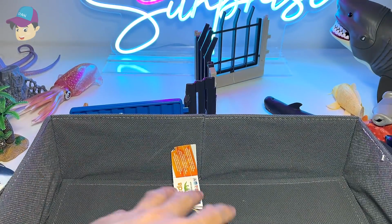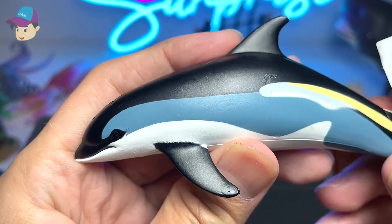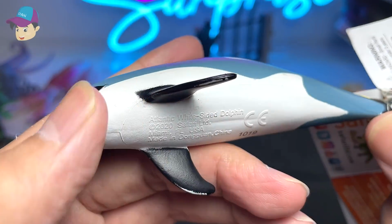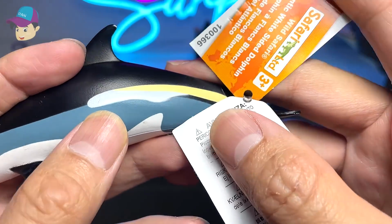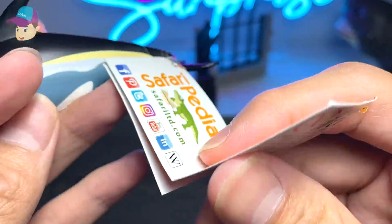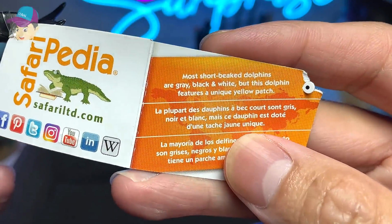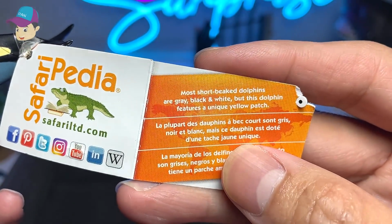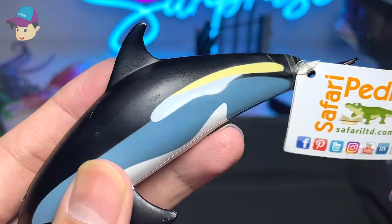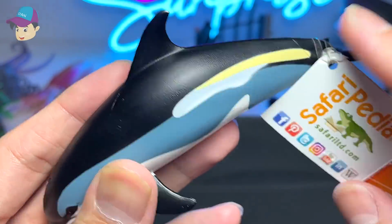So that's a very, very interesting sea animal. And this is a vaquita porpoise. Oh, sorry, Atlantic white-sided dolphin. It looks like a vaquita to me. Let's take a look at some facts. Most short-beaked dolphins are gray, black and white, but this dolphin features a unique yellow patch, which is right over here.